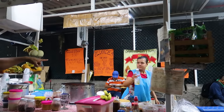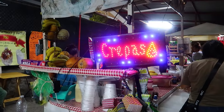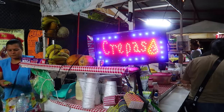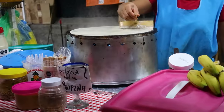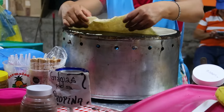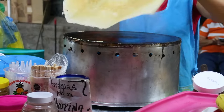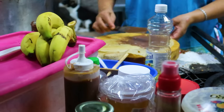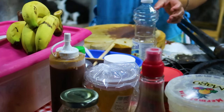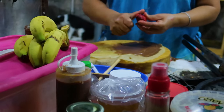And ending the night, we were craving some crepes and elotes. I didn't end up getting a crepe, but I should have. I'm very impressed with this lady because she was very friendly and nice. She was bringing a lot of traction, and it just goes to show that people in Mexico are very hardworking. I was also impressed of how efficient she was cutting those strawberries.